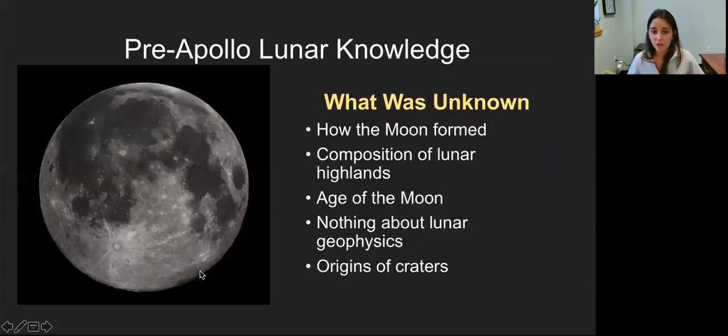So what did we not know? Well, we didn't know a lot. Very fundamental things, like how did the moon get there? How did it form? How old is the moon? What are these bright cratered regions made up of? We didn't know. We still weren't sure about the origin of the craters. And we knew nothing about the geophysics, the interior. Are there moonquakes? Are there earthquakes? We had no information about that at all. Those are some really big, important questions.